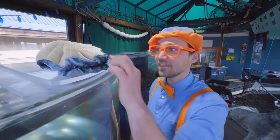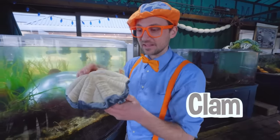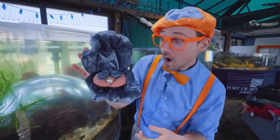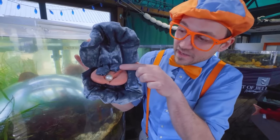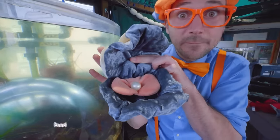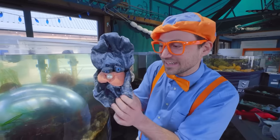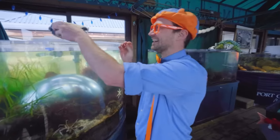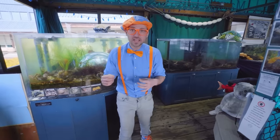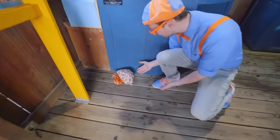Whoa, you found another one. Wow, a giant clam. Look, it's like a hard shell. Yeah. Whoa, look, it opened up. And do you see what's inside? Yeah, we found a pearl. Whoa, that is so pretty. Whoa, so shiny. I actually heard pearls get created from irritation. I think that's true.